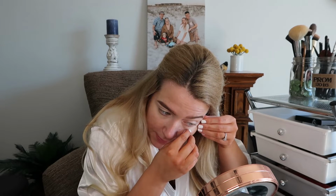I know they make tape for this, but I try to line it up so that you can see how I want my wings to be. So I try to line it up somewhat like that.